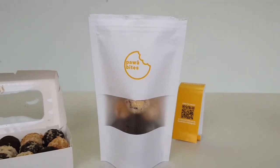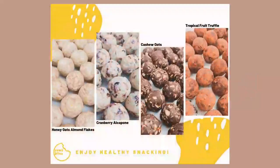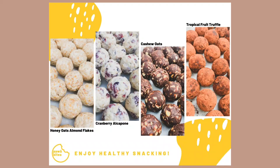So now let's go ahead and check their available flavors and their prices.